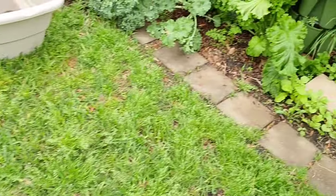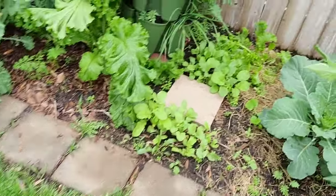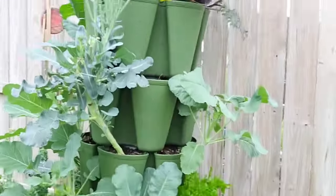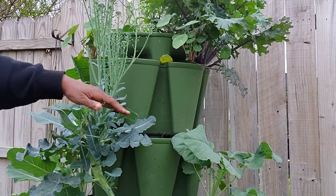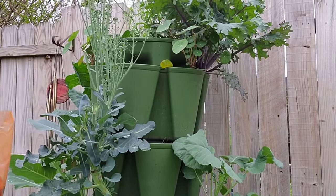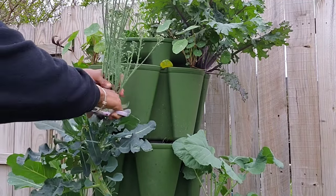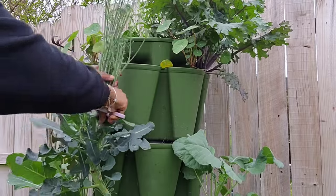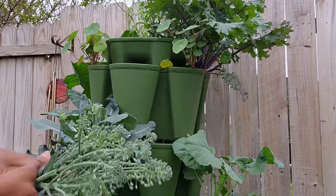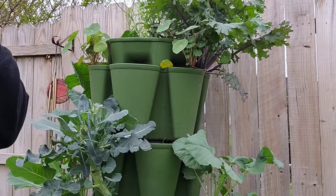All right. We're good on the home front over there. I think we're good over here. So anyway, somebody told me to cut this off right here, and that it would produce more of this. Let me just cut it and see. Now they claim if I cut it, it'll produce more broccoli, it'll stop the flowering process, right? And that we would get more of these. We'll see.